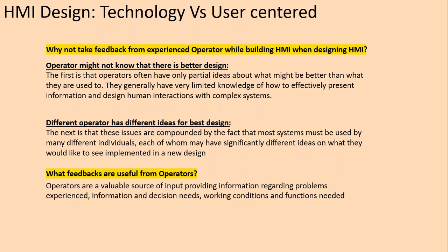Okay, so why user-centered design? Are we going to take feedback from the HMI operator and design as per their wish? No, because the operator might have ideas that are totally limited. He might not know the newer and better design. So what feedback should we consider from the operator? Yes, the operator can give good feedback about the experience, information, decisions, working conditions, and functions they need. What problems they face is useful feedback.